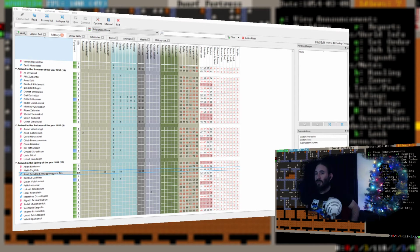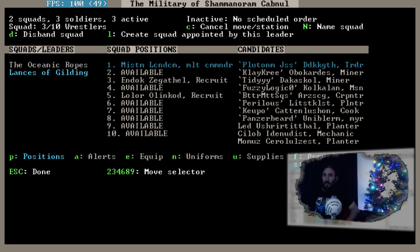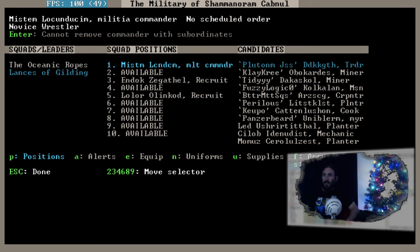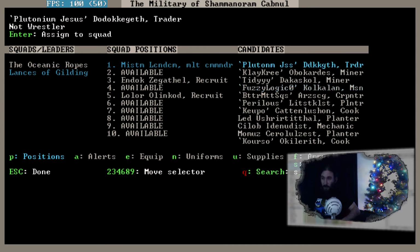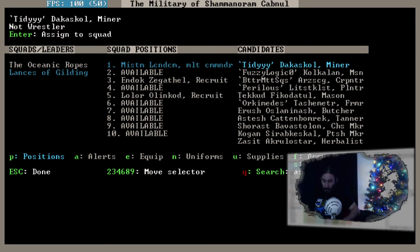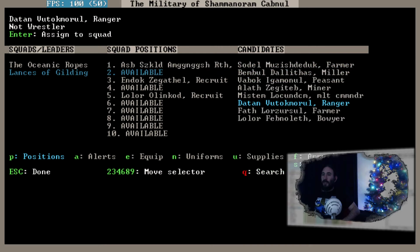Okay, let's do it through the actual Dwarf Fortress military screen. Where is he? The Lances of Gilding. I'm sorry, Mistum. You can't be the militia commander anymore. You've been supplanted. We now have someone far, far more qualified. Where is he? What's his name again? Asob. Let's do a Q search. Oh, don't type the word search in, you scoundrel. Asob, there he is. That's the guy. That's him. He's an absolute legend. We've got to get him a spear. I think we've got a silver one knocking around that we can give him.